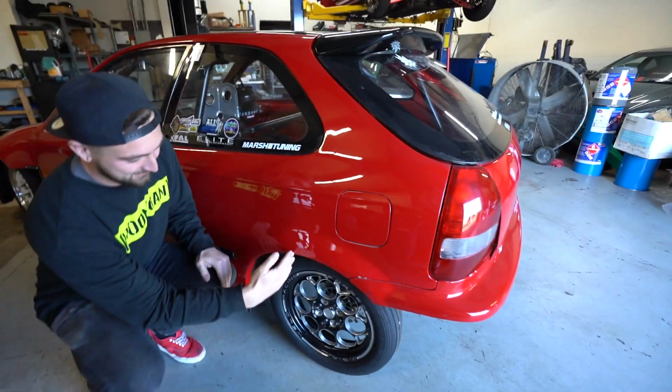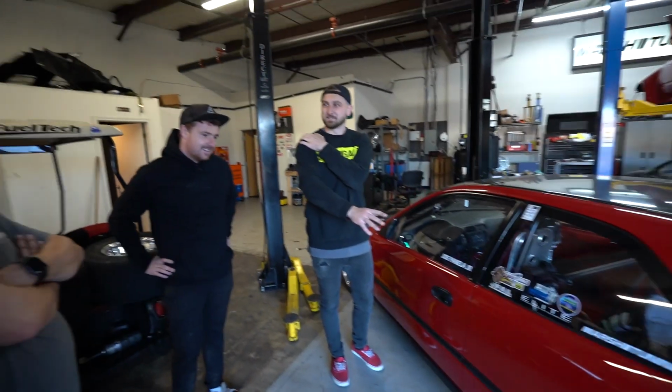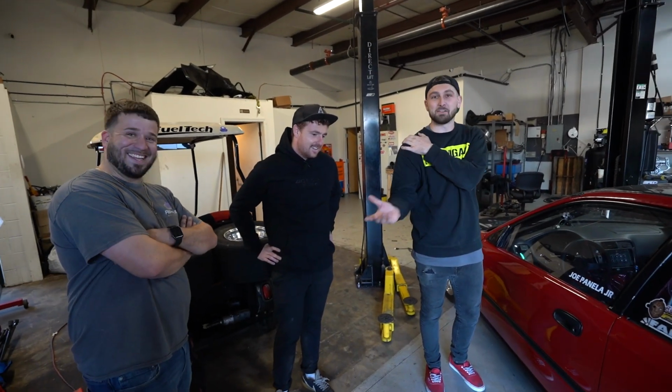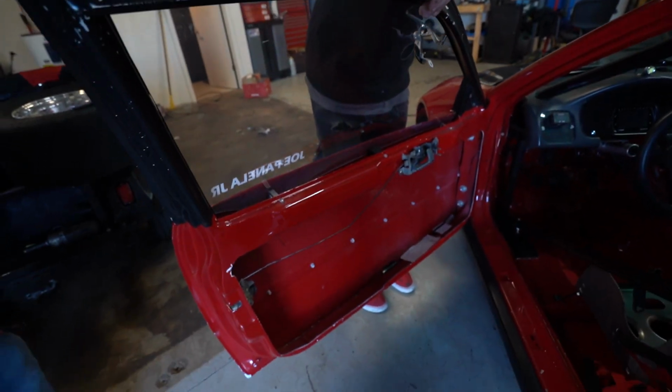And I adjusted on this car, I extended my wheelbase about 2 inches, so it's a little long. So it's a little bit more stable, stretching out the chassis a little bit. Man. So this little weightless car, especially in the rear, going that fast. Super light. Are the doors fiberglass or carbon? Fiberglass, yeah.